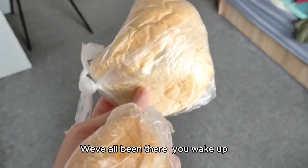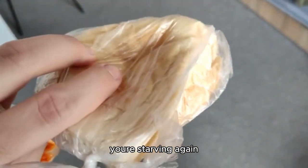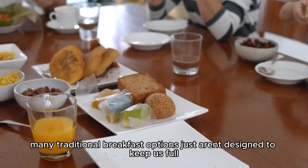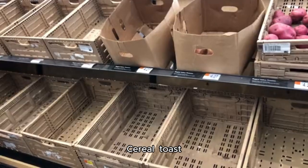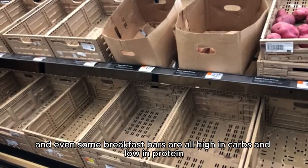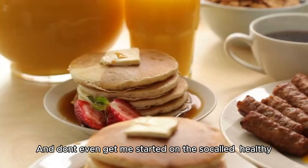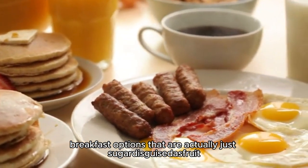We've all been there. You wake up, grab a quick breakfast, and before you know it, you're starving again. It's frustrating, right? The problem is, many traditional breakfast options just aren't designed to keep us full. Cereal, toast, and even some breakfast bars are all high in carbs and low in protein, making them no match for our rumbling tummies.